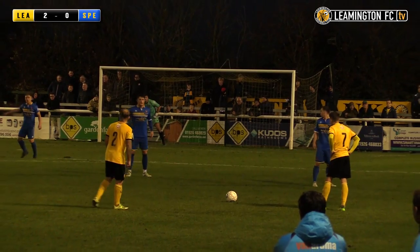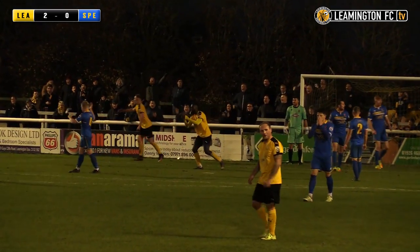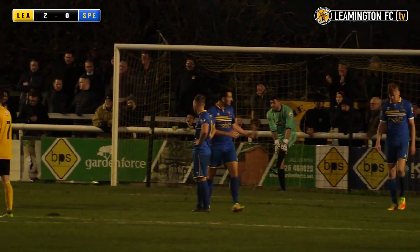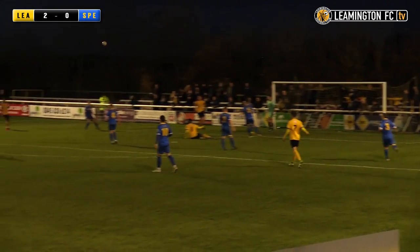Tawndry and Dunbar standing over the free kick. Tawndry to take, floated into Colby Bishop. It's a penalty! It's a penalty to Leamington FC. Junior English goes down under the challenge of Joseph Tate, and Joseph Tate's luck on the afternoon has had another strike put to it as he's missed two penalties and now conceded a penalty.